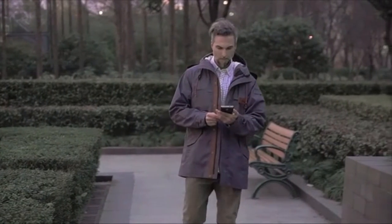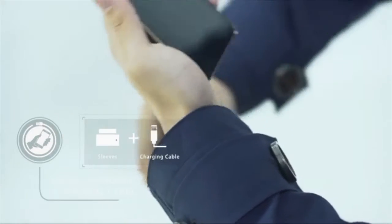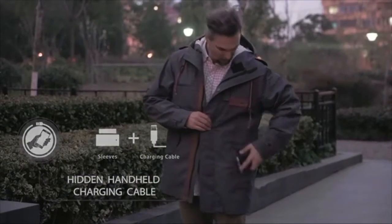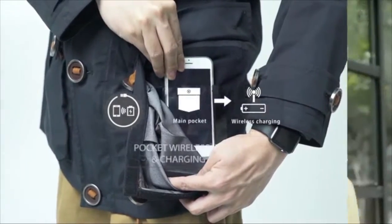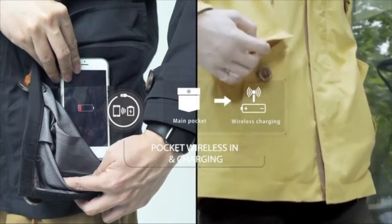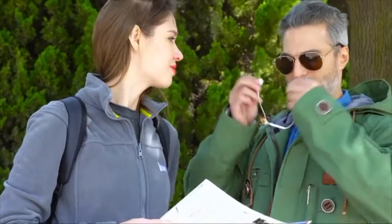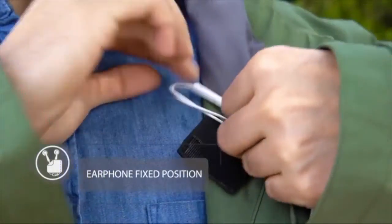It would be great if I could find a charging cable to charge my phone and store it in my handcuff inner lining without feeling its existence. I just need to place my phone in my pocket and it will start to charge up without any more operation or noise. When I'm walking outside, I can get everything organized right at my fingertips.